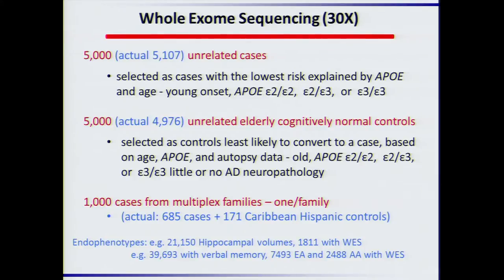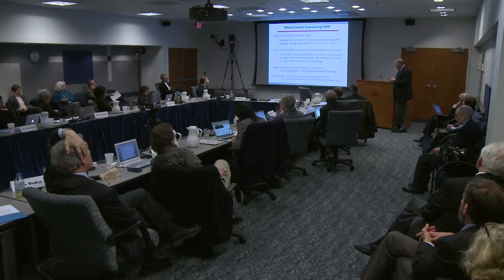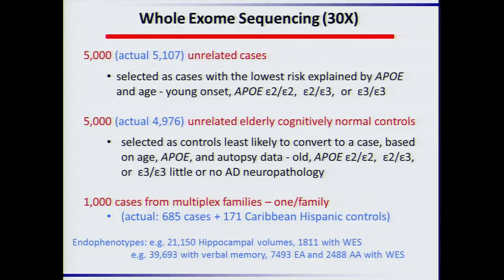purpose of that design. We also had a goal of 5,000 cognitively normal controls, and controls here should be in quotes, because indeed for protective variants, they're the group you're most interested in. We selected those controls to be the least likely to convert to disease within an age window.